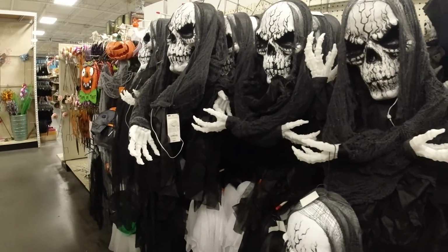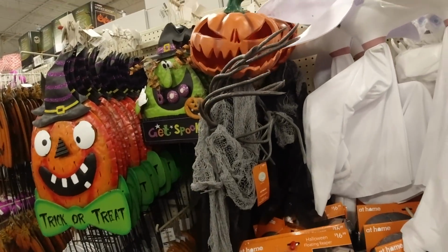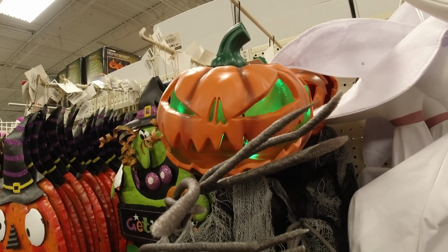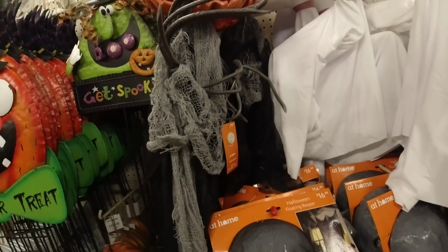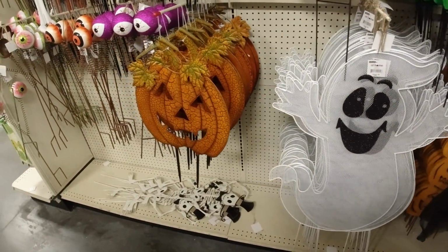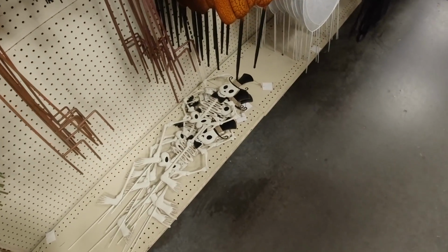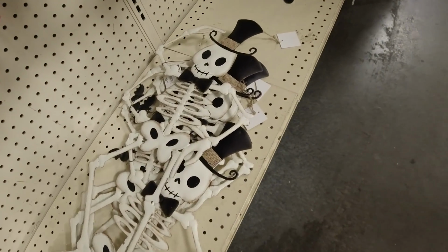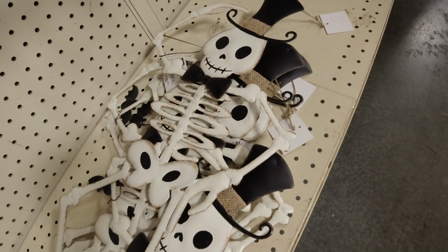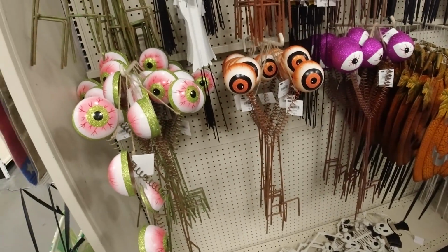And there is that jack-o'-lantern face man again. I think he has a little button, so let's light him up. I like the green. Again, if you had the flashing, it would be much better. I guess we don't want a flashing pumpkin, do we? I don't know. And cute little skeleton man at the bottom. Little top hat, that's kind of cute. And the eyeballs.